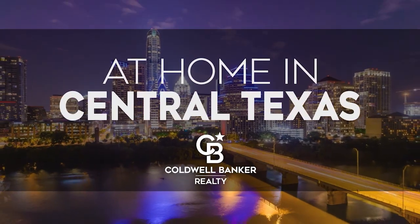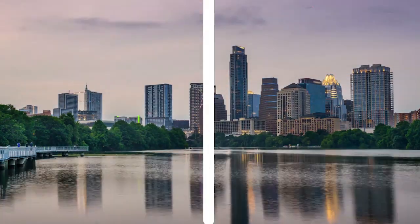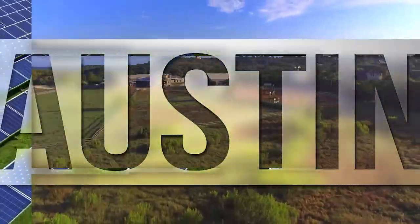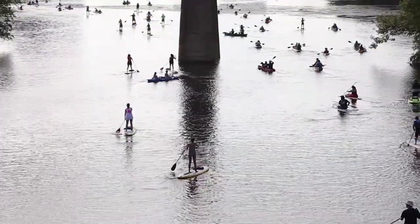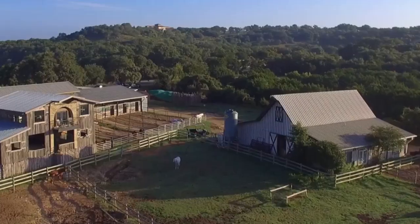Welcome to At Home in Central Texas. Today, we're taking you on an exclusive tour of beautiful properties throughout the region. This is an amazing place to call home, with vibrantly distinct seasons, cultural attractions such as the Bullock Texas State History Museum, and a bustling nightlife and music scene. Adventure awaits on lovely Lady Bird Lake and around every corner on the streets of the state capitol.